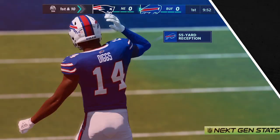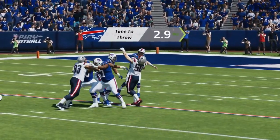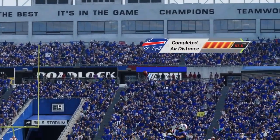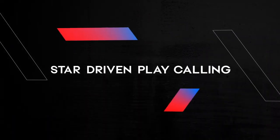And I've played the current gen version of Madden 21 on the next-gen systems, and I don't know how relative this is to the actual next-gen version of the game, but when I wanted to start a game, I was literally into the game in 3 seconds. So yeah, that's pretty cool, but that's expected with next-gen.